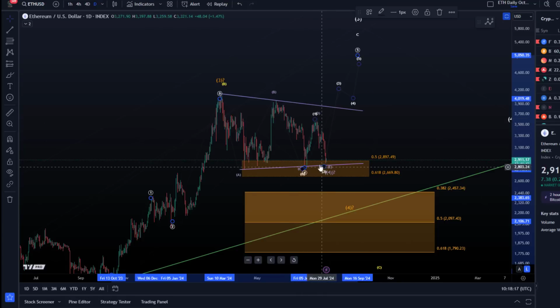A bit strange. So it looks a little bit more like that triangle where the wave 3 topped around the 12th, 13th of March, and then the fourth wave might have just been a triangle, for which we have the invalidation point at $2,810, the 5th of July low. It doesn't make a difference if we call it the white count or the purple count. They are basically the same.